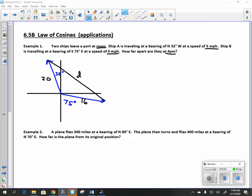We need an angle, don't we? Wouldn't it be nice to know this green angle right here? You know it. Oh, what is it? How do you know it's 137, Alex? Okay, so you got 15 there added to 90 because you got 90 there, and then you add 32 and you got 137 degrees. Wow. So I've got side angle side. Would everybody agree that it's now an opportunity to use the law of cosines?